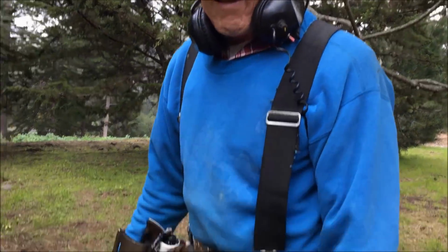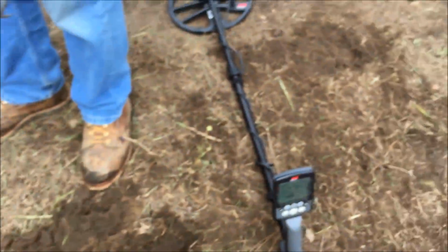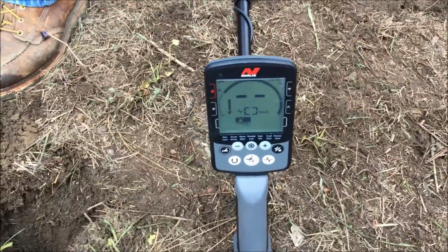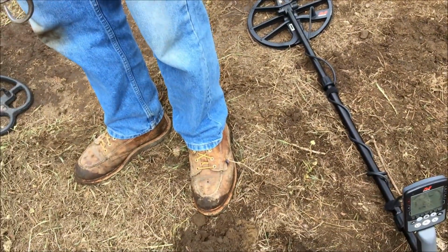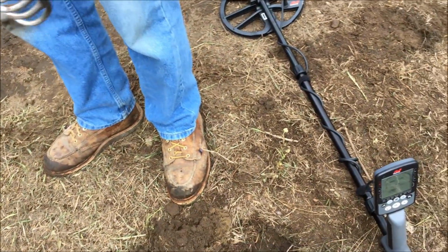Right, I'm out here with the infamous Mike Walding. We're hunting a spot here, and I just got the new Equinox. I've been waiting for this thing since September. It came last night at like 8 o'clock. The UPS guy dropped it off.